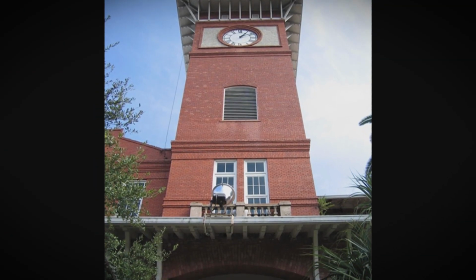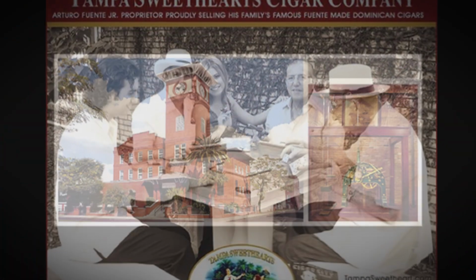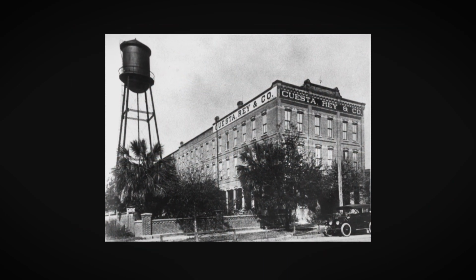And if you're ever in Florida, you can visit a small museum at the family's original factory. It's still working, it's still in production, but there's a small one or two room museum there, the historic 1910 El Reloj factory in Ybor City, Tampa, Florida. If you're a cigar guy, you have to go visit Tampa Sweethearts, see Arturo Fuente Jr., go over to the El Reloj factory, see the historic building, take some pictures, go inside, check out the JC Newman Museum. Wonderful stuff.